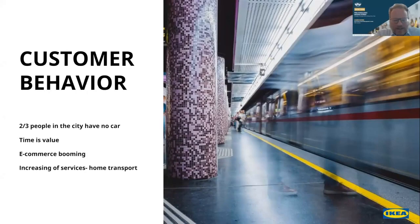The overall starting point for a retail project is always to understand the needs of the future customers. For an inner city store, this means we need to understand customer behavior to identify the needs of the many people in the city. In Vienna, we looked very carefully into that when starting the development, and we came to the conclusion really quickly that we don't want a classical store component, a car park.